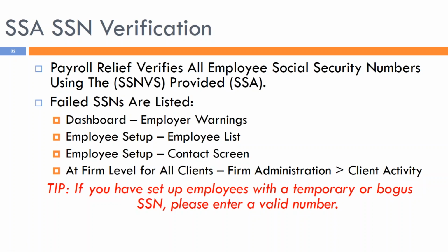Okay, I mentioned before that Payroll Relief does verify every single Social Security number with the Social Security Administration. Failed Social Security numbers are listed in a number of places for your convenience. They're listed on the dashboard under employer warnings, on the employee setup screen, on the employee list screen, and at the firm level for all clients under the firm administration client activity. If you have set up employees with a temporary or bogus Social Security number, now is the time to enter a valid number.